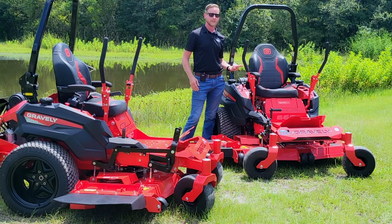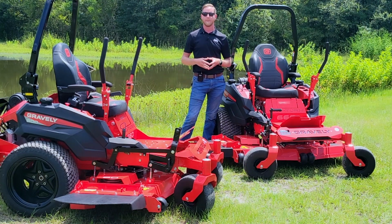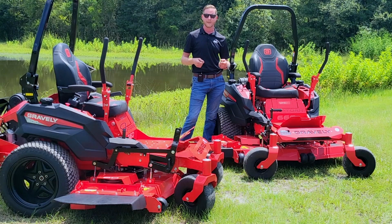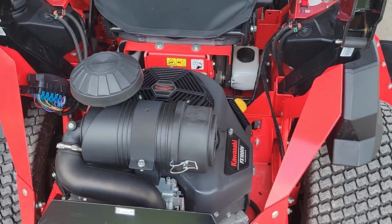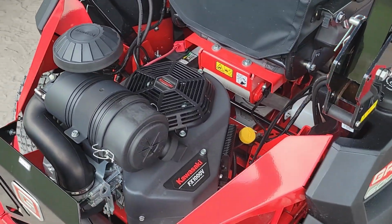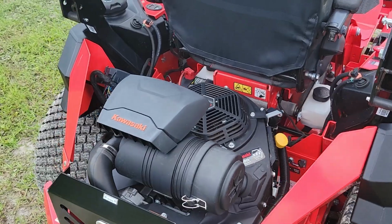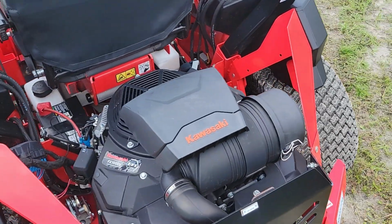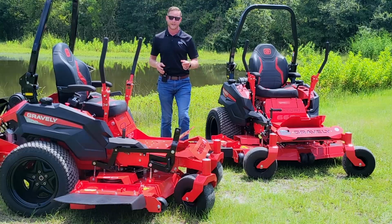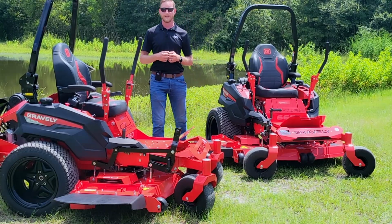That means that with this version, you're not going to have to worry about manually operating that choke when you're starting it from a cold start. Plus with the EFI version, you're going from what's already a powerful 35 horsepower up to a 38.5 horsepower version here. So you get a little bit more power for those tough inclines and thick cuts. And then of course, being that that fuel mixture is always monitored, you're going to gain a little bit of extra efficiency there as well.